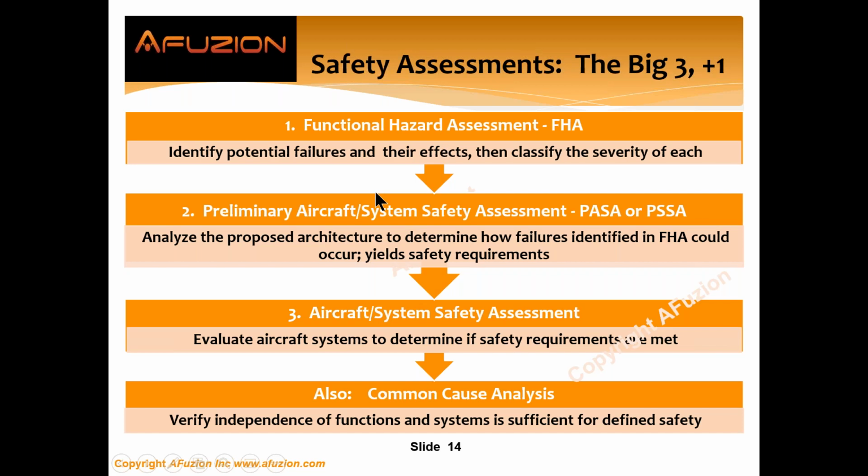Then, the preliminary aircraft safety assessment. Analyze that proposed architecture, determine how are failures identified in the FHA, how do they occur? How can I mitigate, detect, prevent? These are my safety requirements. Then, aircraft safety assessment. At both the aircraft level, Boeing, Airbus, Bombardier, Northrop Grumman, eVTOL, okay? Evaluate the aircraft systems to determine, are those safety requirements met?